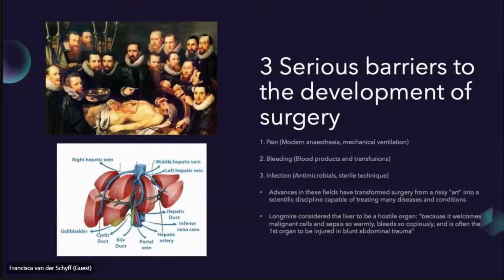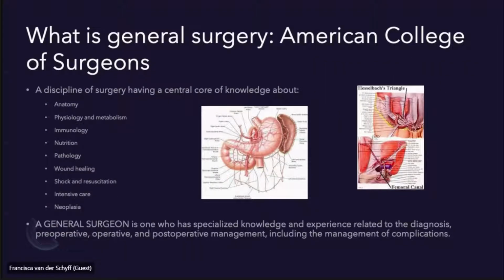But as science developed and as we moved forward, we understood the anatomy better. You can see there that the segments and the divisions and the anatomical divisions and inflows and outflows of the liver have been defined. And we are now performing complicated liver surgery with very low mortality rates. And that's kind of always a case in point to me of how far we've come over the last 150 years. So what is general surgery specifically?